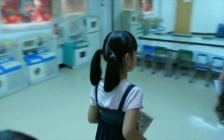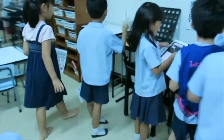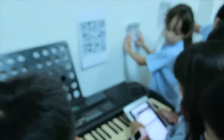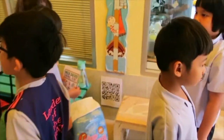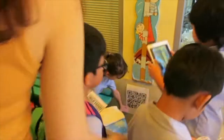Find the QR code? Oh, there it is. Okay, D, scan it. What's the animal? Zebra. We're going to have Onyx scan it because Onyx found it. So Onyx, here, scan it.